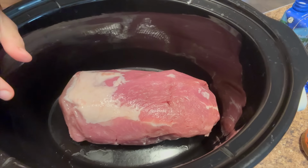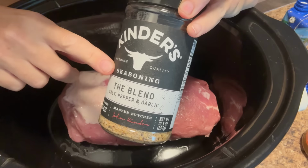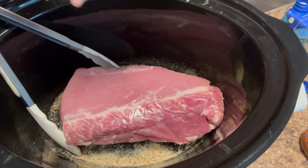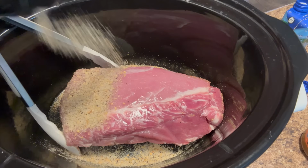So I have quite a bit of things to do today, and I'm gonna take y'all along for the ride. I'm gonna season this with the blend on both sides real quick. Salt, pepper, garlic. I'm gonna have to get on Sam's Club and order some more crock pot liners so I can use them when I'm making something that Layla can have, instead of having to buy a new crock pot.